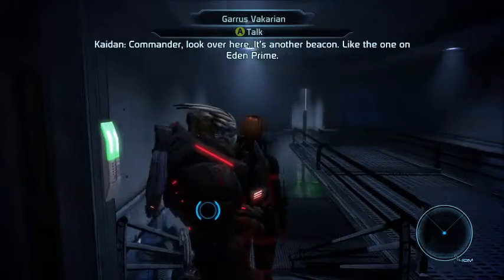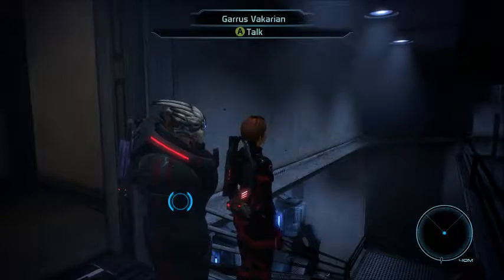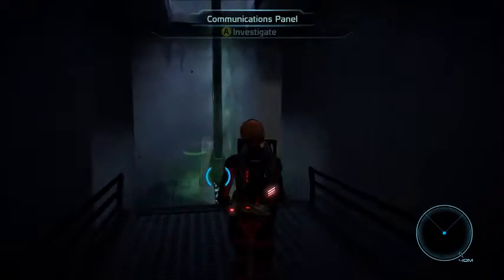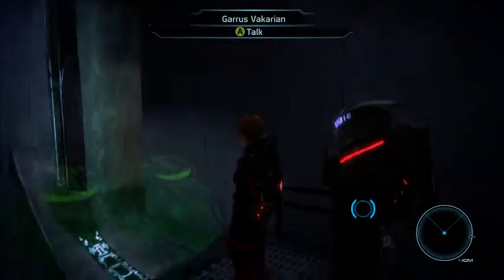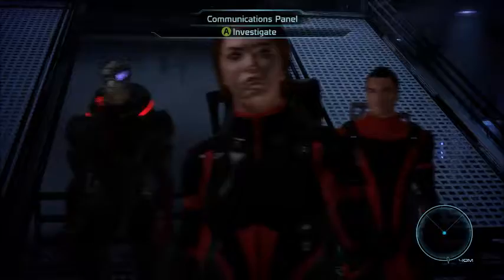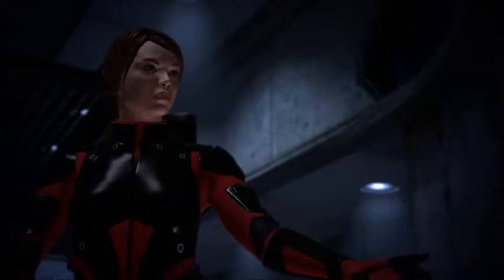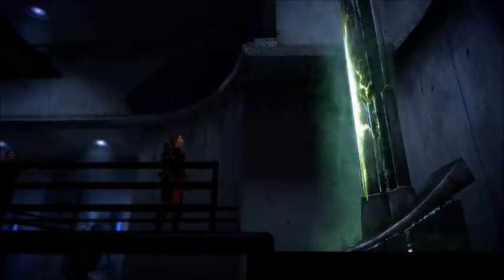A beacon. Look over here. It's another beacon, like the one on Eden Prime. Finally, I have you now. Let's touch it again. So this one looks much more intact, and it looks like it's actually properly active. So let's do it. It's been a while since we've done any Prothean stuff. That's always so cool.